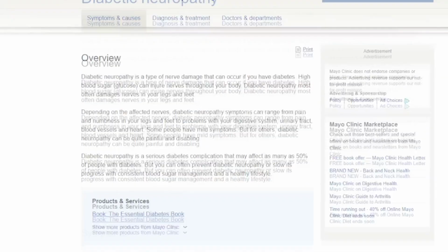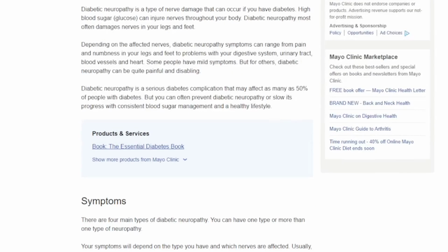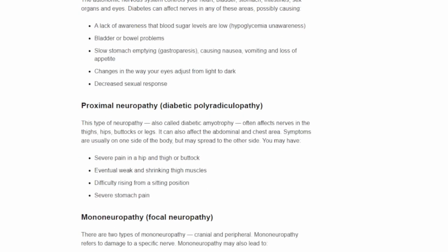So, yes. And like it says, it could be one thing, it could be a number of things. So, you know, numbness, tingling, burning sensations. Eyes are burning. Serious foot problems. Lack of awareness, bladder, changes in the way your eyes adjust, decreased sexual response, that definitely fits him.